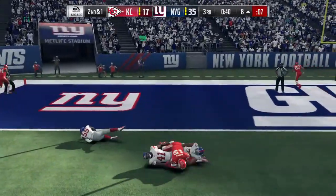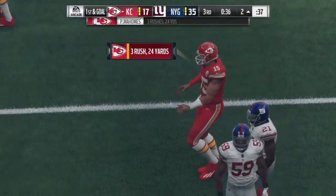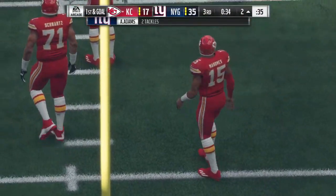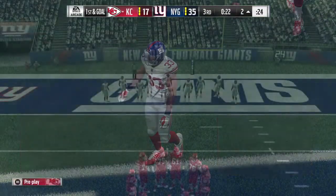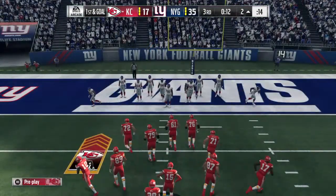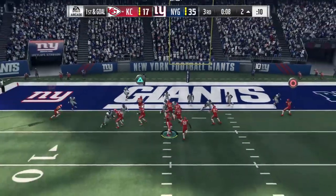Buying time to his left. And he's able to get it down to the 2-yard line. Maybe not exactly what they had in mind, but that scramble good for 6 and a first down. Offensively, they liked their situation, so they tried to take a shot downfield, but no one was open. So it was tuck it in run time, and he picks up a first down.